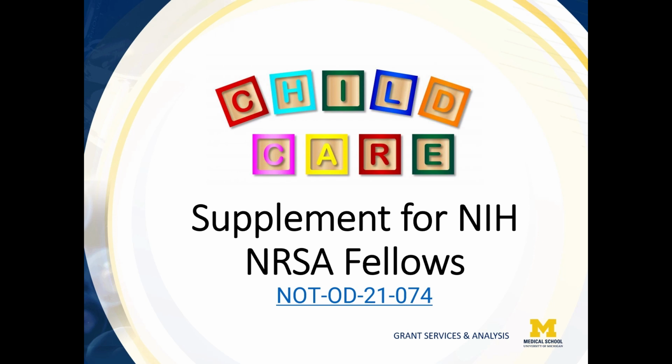Today, we will discuss important information for the trainees and administrative support staff. This will include the NIH Supplement Policy and Guidelines, who is eligible to apply, and additional information for administrative processing and support at the University of Michigan.